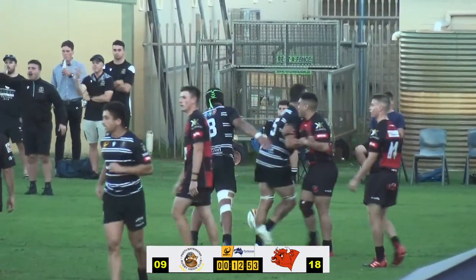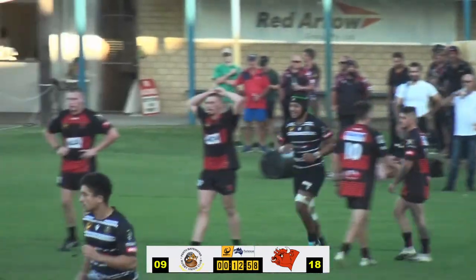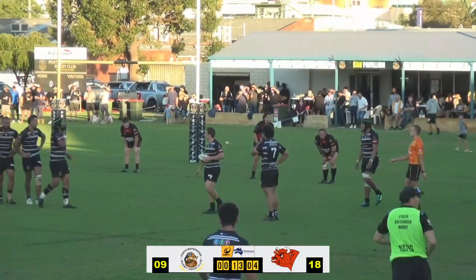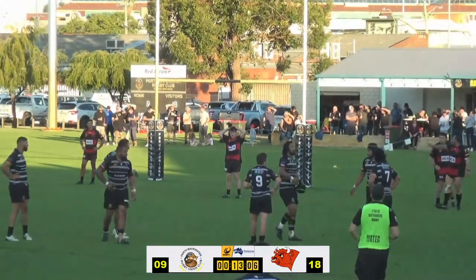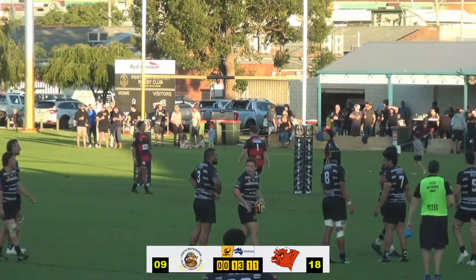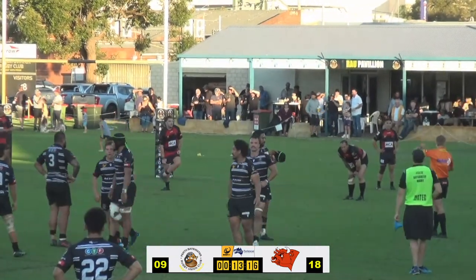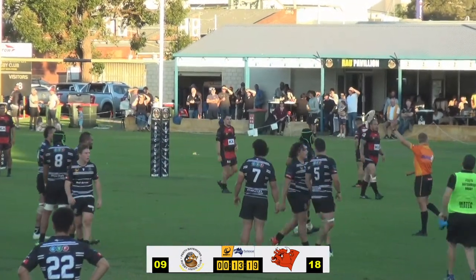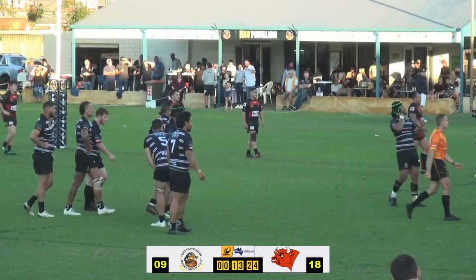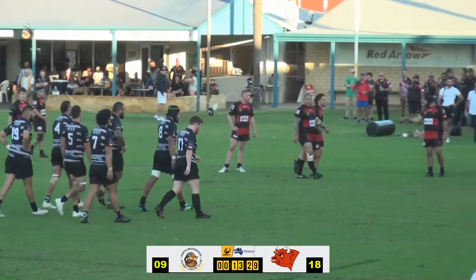We'll return to the offside call. So, options. You've got a penalty here, or a penalty about 15 in, about the same line. Where do you like it? Giving him the option. Offside, number four, offside. So Saw from Kalamunda was called offside, which gives a penalty to Bayswater.